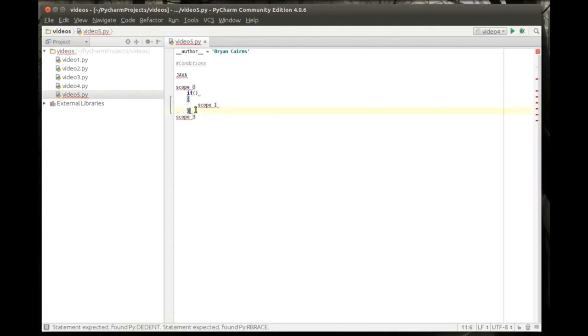There's something in here. So let's actually just make another Java if statement here. Let's format this correctly so we can see what's going on. There's actually scope 4. So what you can do now is define a variable in scope 0, and it's available in all the scopes. You can define it in scope 1, and it's only available in scope 1. You can define it in scope 4, and it's only available in scope 4. That keeps things very encapsulated within your code.